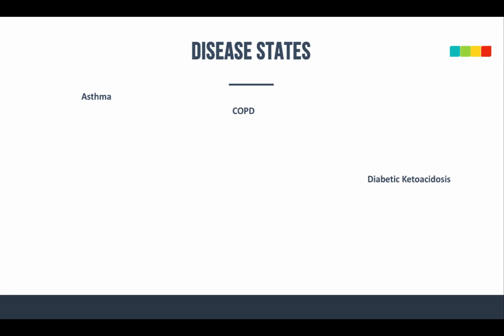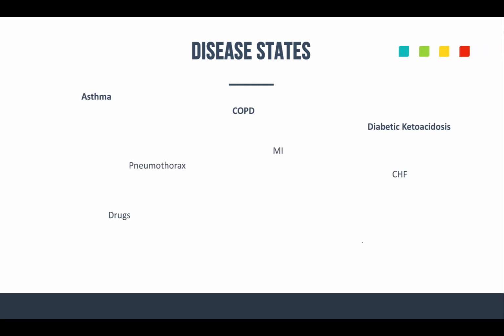So when we talk about disease states, what are we looking at? Well, think about it for a second. Of all these different things here on the screen that can make a patient breathe faster than normal, right? Asthma, COPD, they're having a heart attack, diabetic ketoacidosis, CHF patients, certain drugs, even things like psychogenic factors. All this stuff can make a patient breathe faster than what they normally would need. And of course, we're going to treat these as we see them, right? So the idea, of course, is to narrow it down to see if it actually is just simple anxiety, just simple hyperventilation, right?